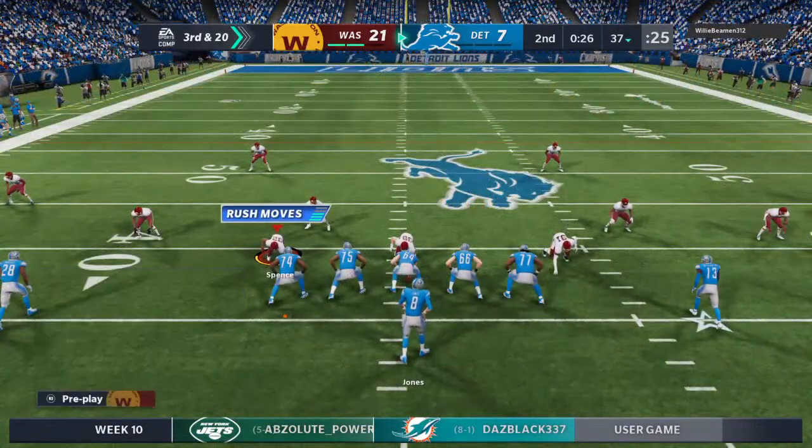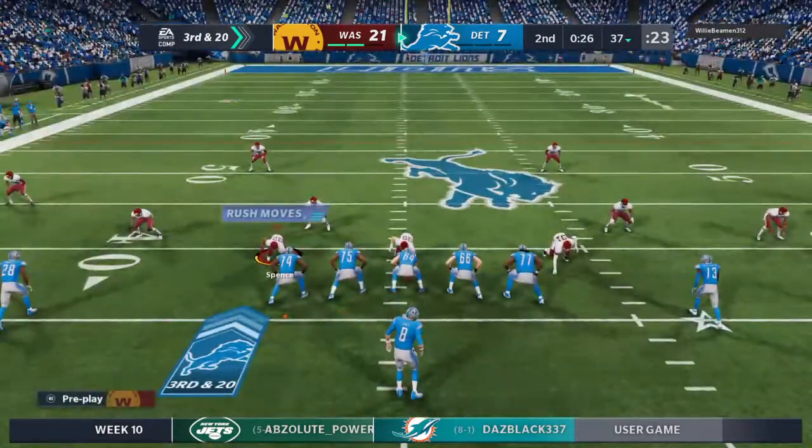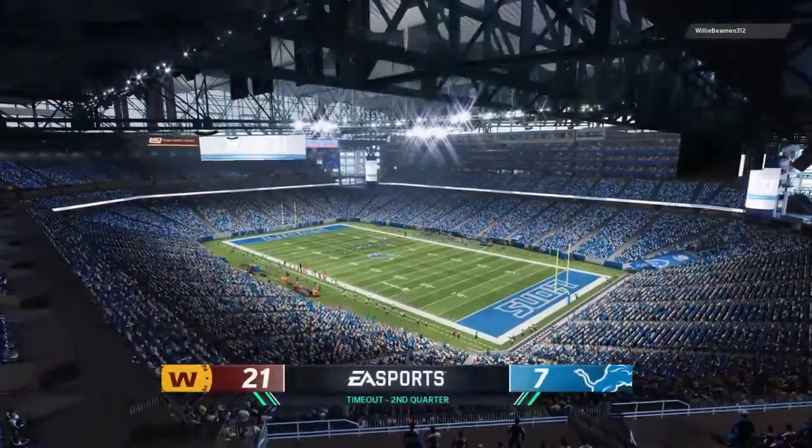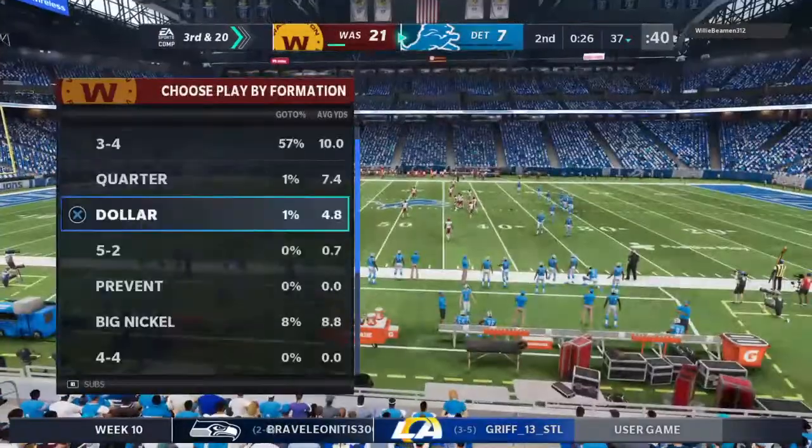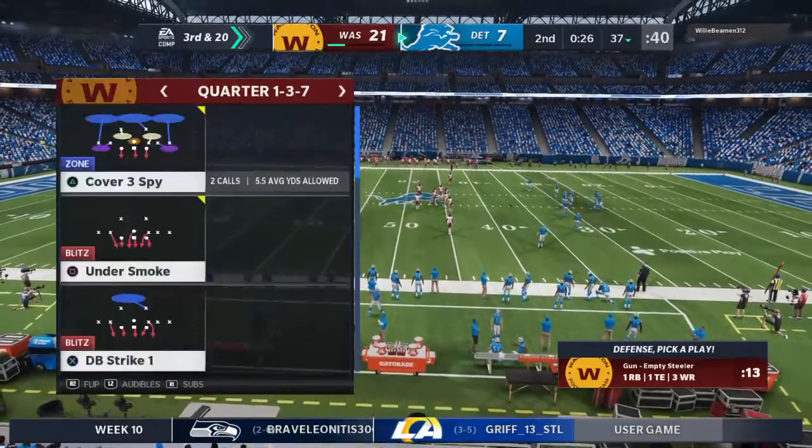An incomplete pass on that last play, and that means they'll need to come up with something here on 3rd down. Now Washington going to use the second of their 3 timeouts, as they'll stop the clock with 26 seconds to go until halftime.